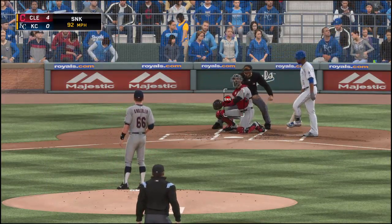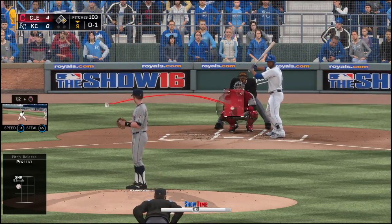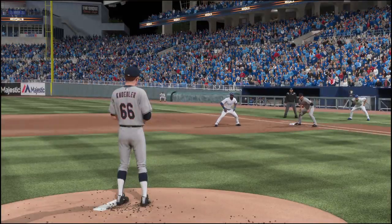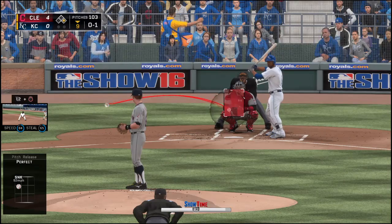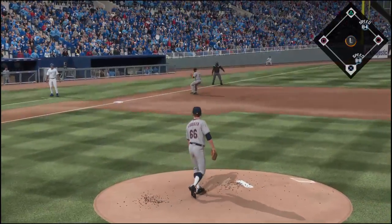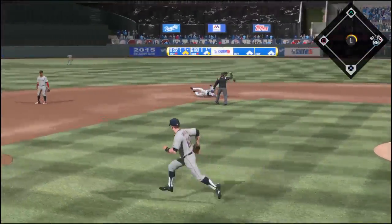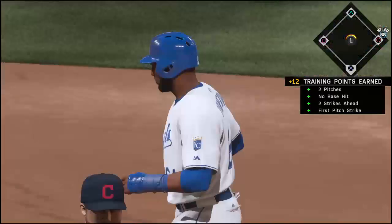Drops in a strike to start the at-bat, 0-1. Grounder down the line at third. Valbuena with the slide. He's out. Throw on to second, so they'll get the lead man, and that's all.